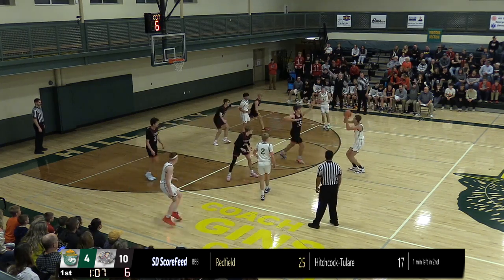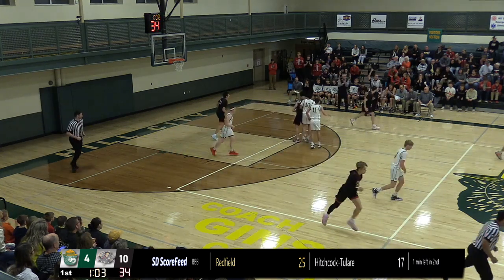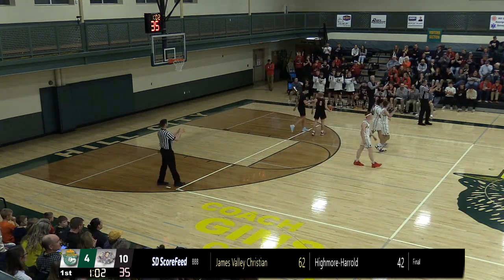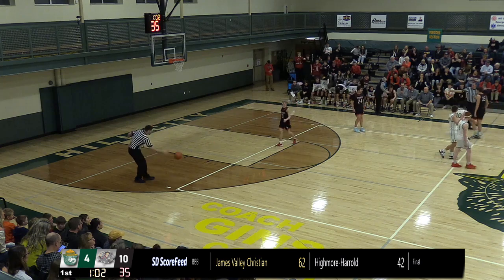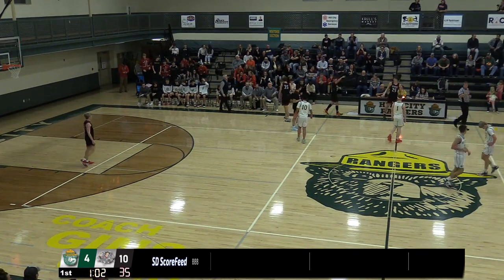And 6 on the clock. Put up the three-pointer, can't get it to go. And Buss is going to come down. It looks like Steckman's going to foul on the rebound there. So pretty good defense there by Sturgis. Rangers looking to get things going.